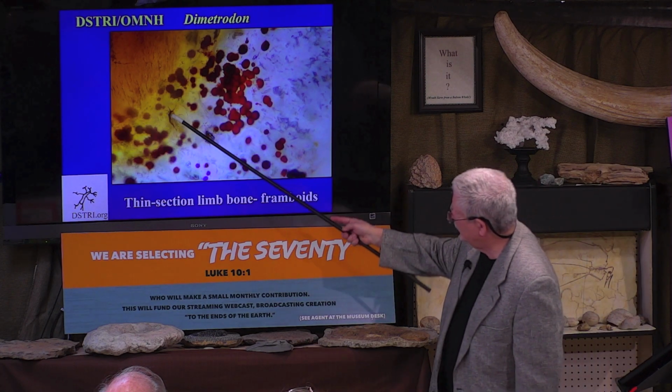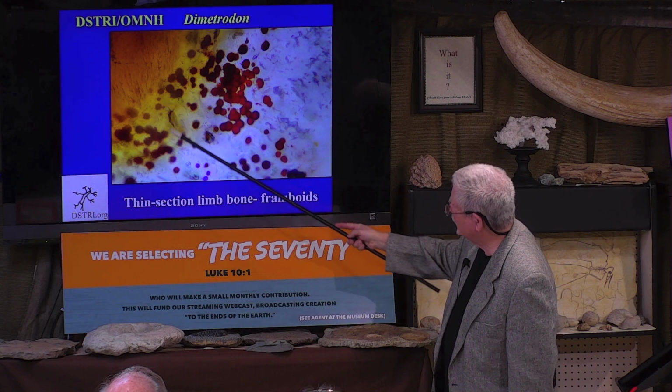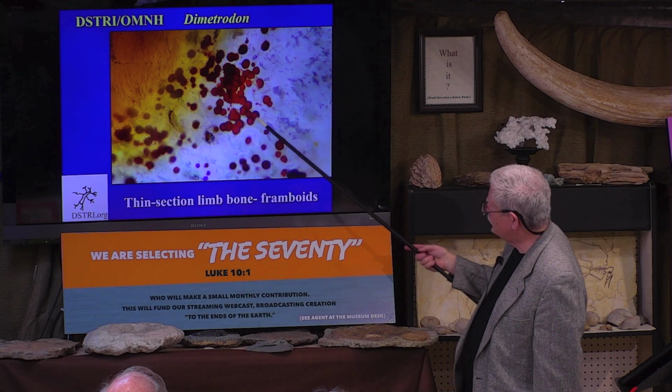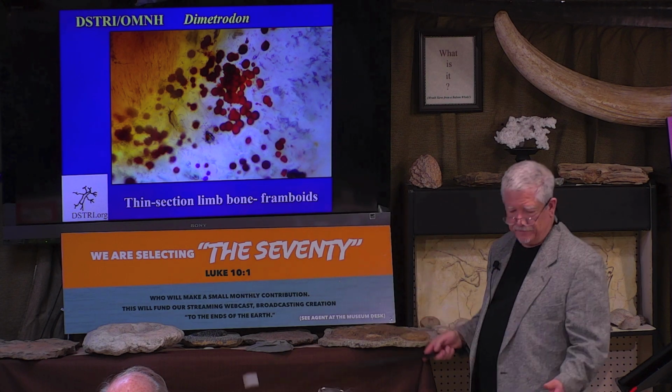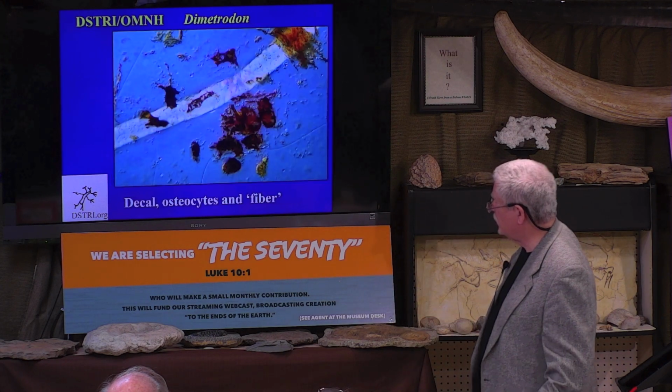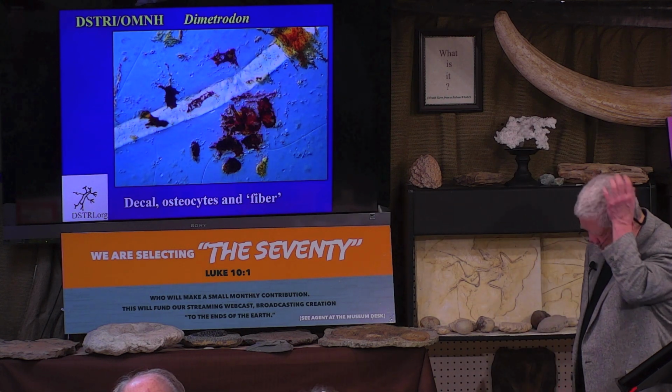Here's an osteocyte right here. You see the little filopodia sticking out? And look at the preservation of these. Those look exactly like red blood cells to me. Yeah, they're a little bit bigger. They're a little larger than RBCs.